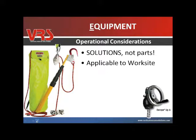The equipment has to be applicable to the work site. If you have high heat, for example, or your height, if you have a 300-foot height exposure and a 100-foot evacuation system, it's not going to do you a lot of good. How many workers are there? Are you able to rescue them all? So it has to be applicable to the work site. It has to be compact enough so that it's there when you need it.